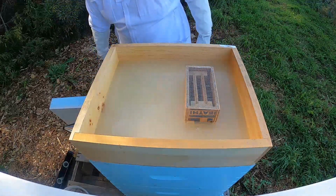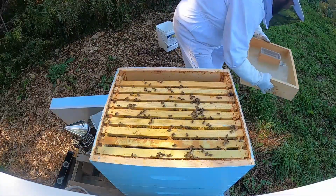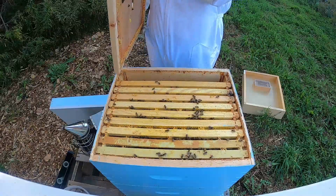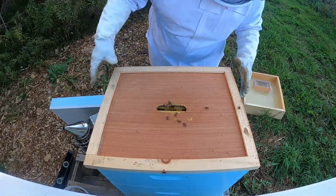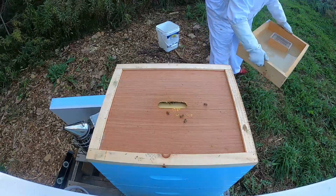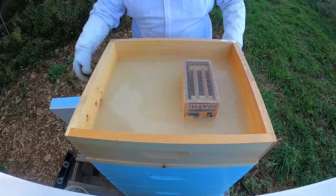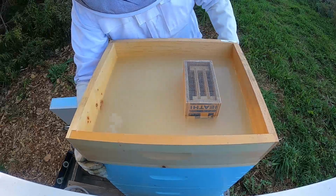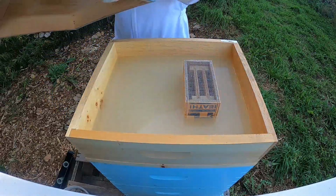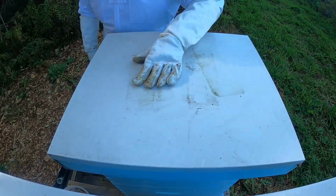Actually, I think I want to put this on top of my inner cover now that I think about it. Because if I have my inner cover on top of that, well then they can't get out. So I want to, yeah, here, like this. There we go. And then this bee can go down in there. They're all pretty docile right now. Okay. This on top. My first time using the top one, so we'll see what happens. If the weather stays cool like this, I don't know how much of this you're going to actually drink. But that's basically all you do. You pop this on the front, make sure I got the right side, and we're good. And that's pretty much that, done.